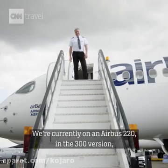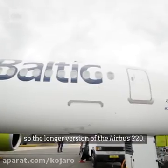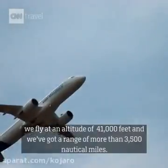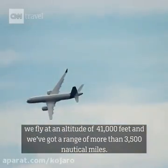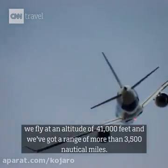We're currently on an Airbus 220 in the 300 version, so the longer version of the Airbus 220. The aircraft takes about 150 passengers. We fly at an altitude of 41,000 feet and we've got a range of more than 3,500 nautical miles.